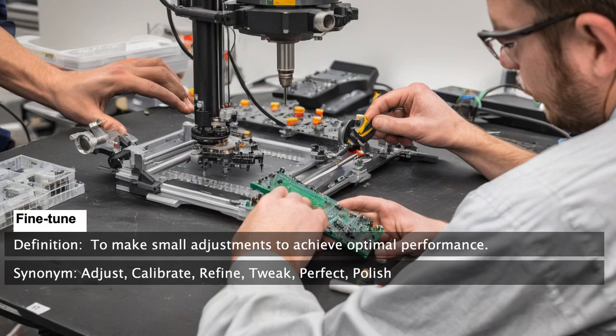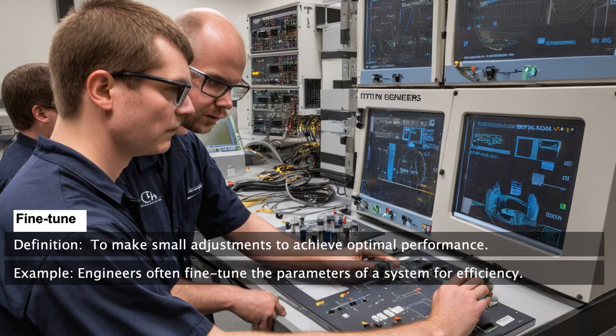Fine-tune. To make small adjustments to achieve optimal performance. Synonym for fine-tune: adjust, calibrate, refine, tweak, perfect, polish. Engineers often fine-tune the parameters of a system for efficiency.